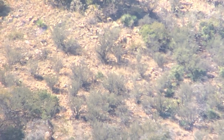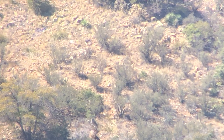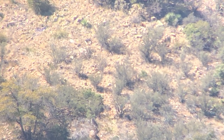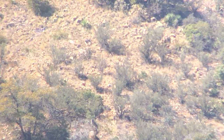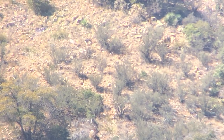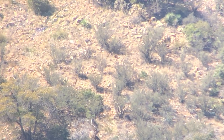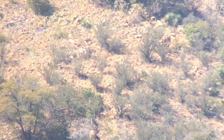Just found some Coues deer. It's kind of far, but you can see them there pretty good. Pretty cool.